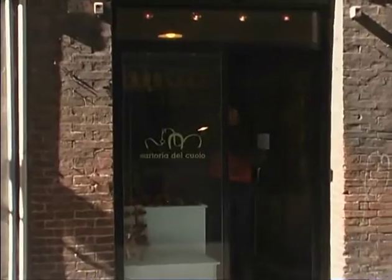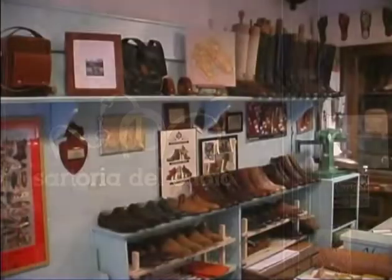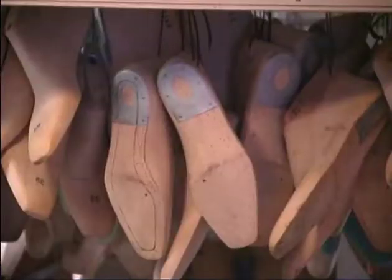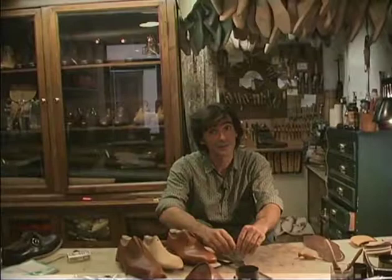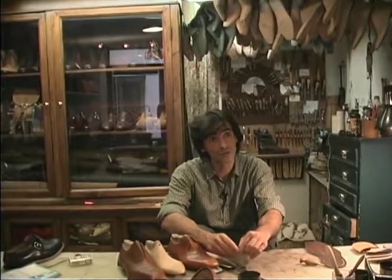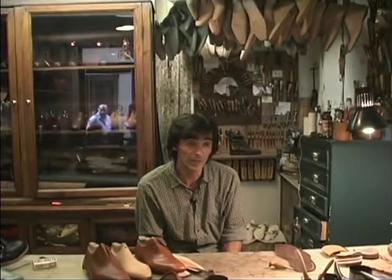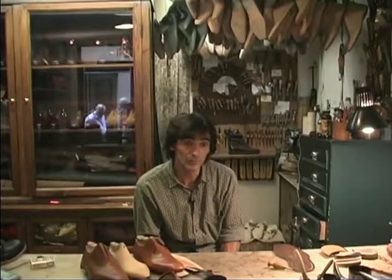Down a quiet side street, I found a cobbler whose methods recall Siena's glorious past, a time when made to order was the only option. I feel very lucky to live in this beautiful area of Italy, because it's still full of tradition and passion and beauty. So through the years I've been in many places to see many craftsmen, the few left, and try to understand all the technique.